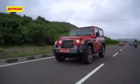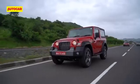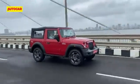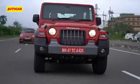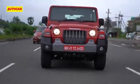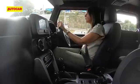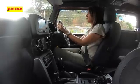Talking about performance, Mahindra has chosen the Thar to debut two brand new engines: a 152 HP 2-litre direct injection turbo petrol and an all-new 2.2-litre diesel that produces 132 HP. Both engines come with 6-speed manual and auto transmissions. And I was driving the diesel first up.